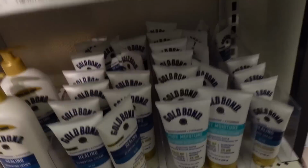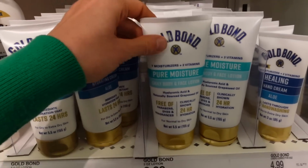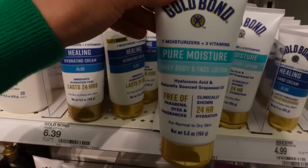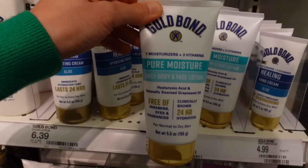Coming back to ceramides, this is arguably one of my favorites. This Gold Bond Pure Moisture. I think it was in one of my 2022 favorites. A couple of them, actually.